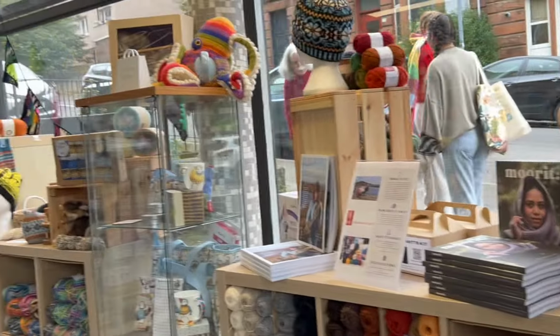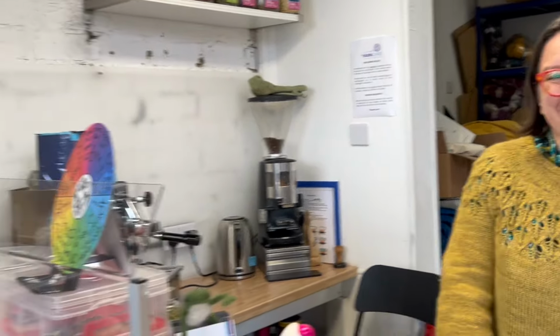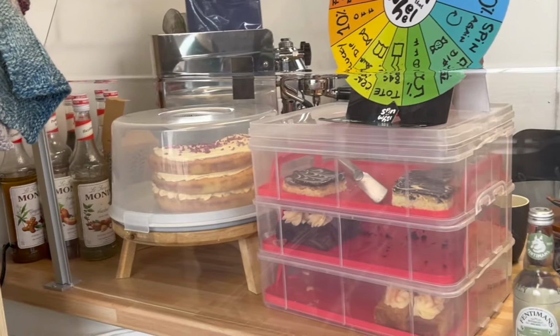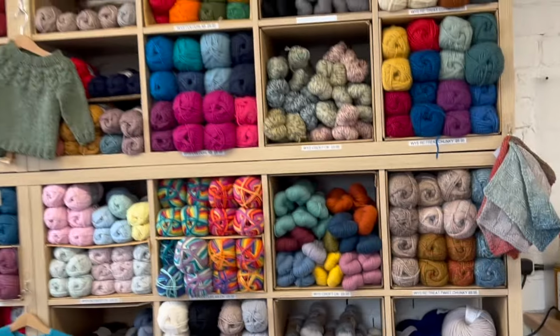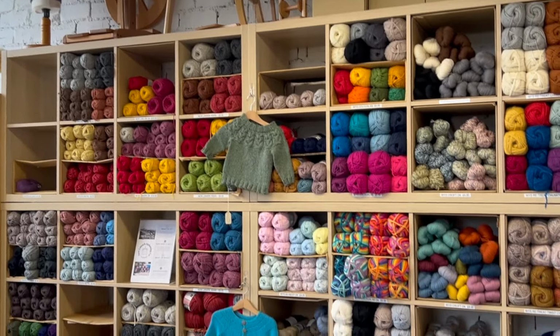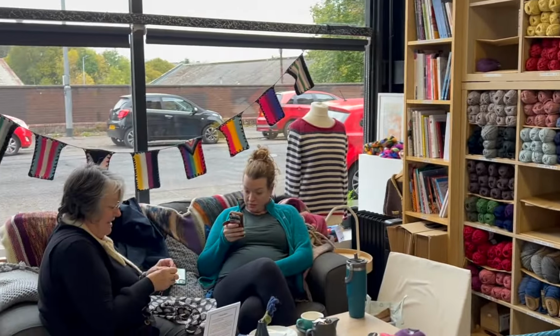Today we are at Yarn Cake, a lovely store in Glasgow, and I would like you to meet the owner. My name's Antje, and this is the Yarn Cake. So nice to meet you. As you can tell from the name, not only does she have yarn, but she has cake, which definitely was one of the things that attracted me to your shop. A great selection of mainly British yarns and a lovely little seating area.